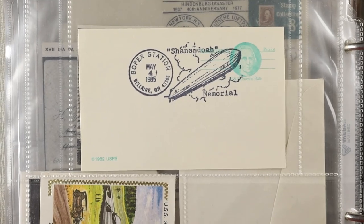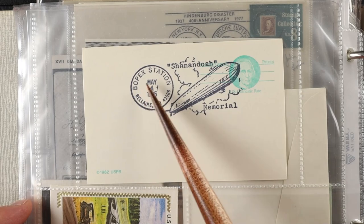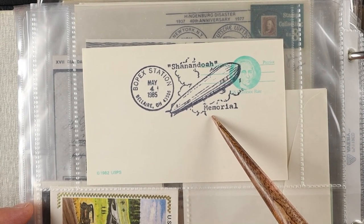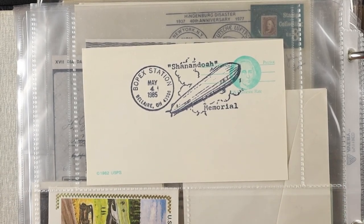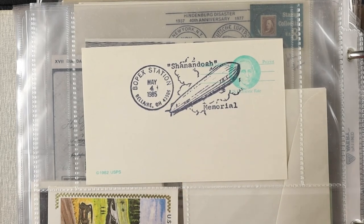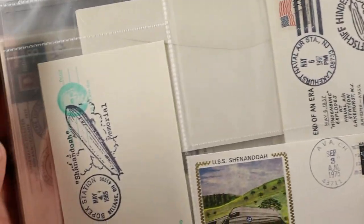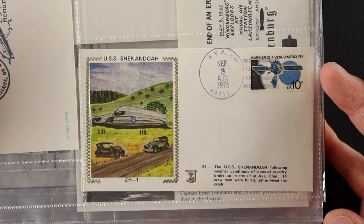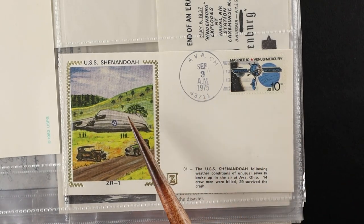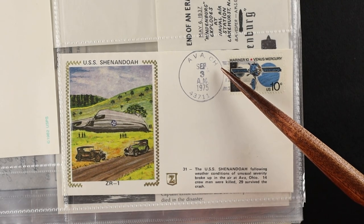Let's start with that. 1985. Bopec Station, Shenandoah Memorial. Okay, that's from 82. Well, this card is an 82 card, but this is an 85 cancel. What do we got here? Okay, so this is a silk cachet once again. It has a nice Mariner 10 stamp. It says AVA Ohio. So Ava, Ohio.